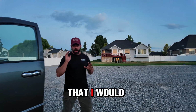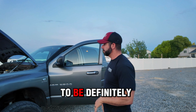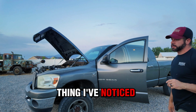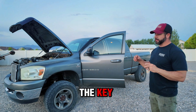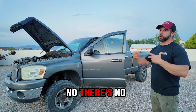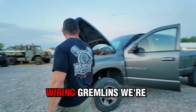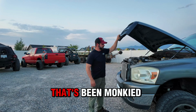The stats that I would look at to say, is the engine healthy? It seems to be. Definitely have some wiring gremlins. Another thing I've noticed is the headlight control is no longer controlled by the key. The daytime running lamps don't work at all. Like there's no recognition that the key is ever on. So there's some wiring gremlins we're gonna have to figure out. No big deal, pretty common with a truck that's been monkeyed with.